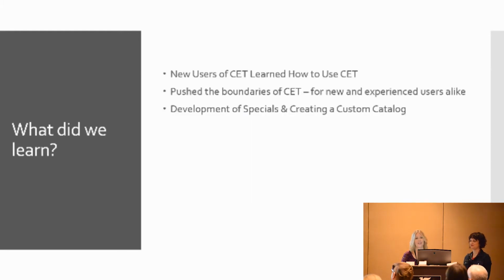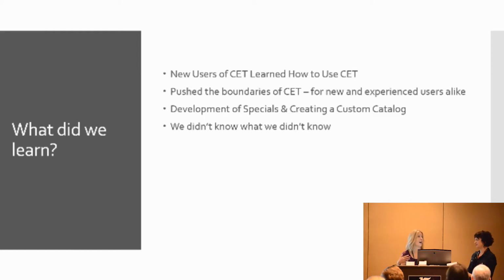And we didn't know what we didn't know. There are some things that we probably should have asked more questions about up front, especially when it came to the scope. So when we took our step back and organized things, there were things that we probably should have asked more questions on about what's coming later. So that's one of the things we learned.